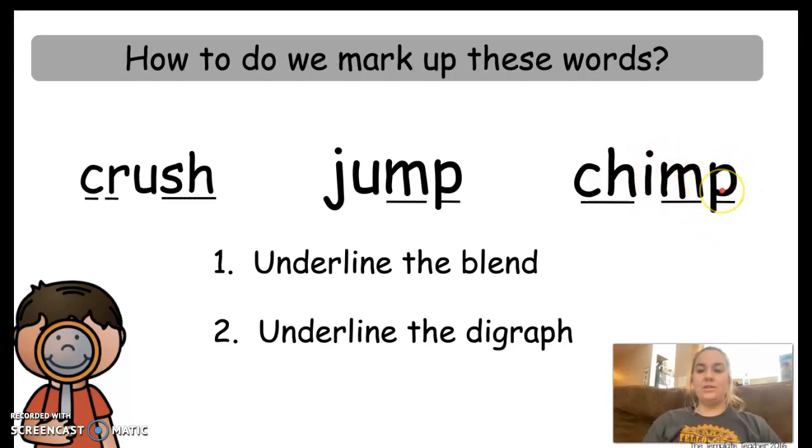And I know both of those letters are consonants. But they're right next to each other and I have to think, is that a digraph that I know? No, it's not. So it's going to be our blend. So my M gets an underline. My P gets an underline because they don't share a sound. They get their own sound, which means they get their own tap. Watch Mrs. Sperry tap this word out. Ch, I, p, chimp.